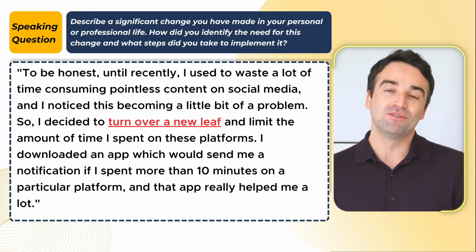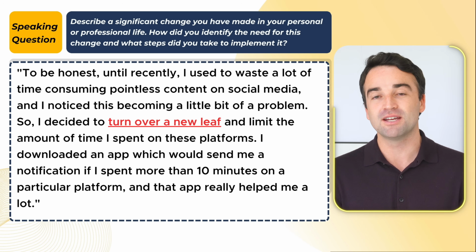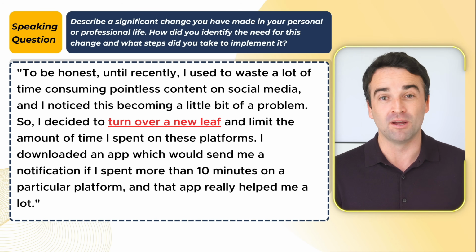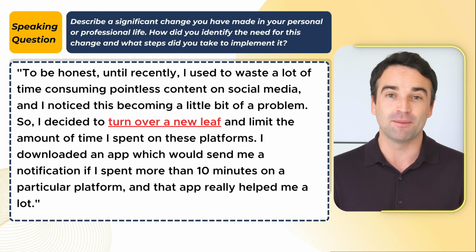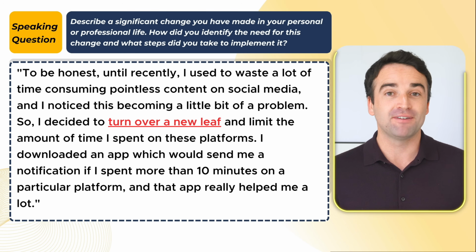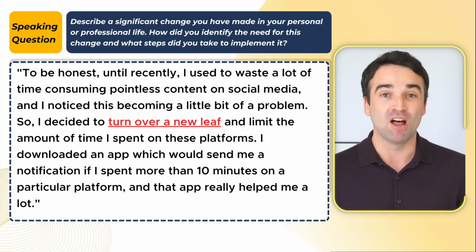To be honest, until recently, I used to waste a lot of time consuming pointless content on social media, and I noticed this becoming a little bit of a problem. So I decided to turn over a new leaf and limit the amount of time I spent on these social media platforms. I downloaded an app which will send me a notification if I spend more than 10 minutes on a particular platform, and that app really helped me a lot.